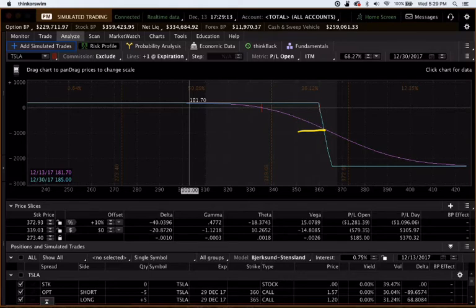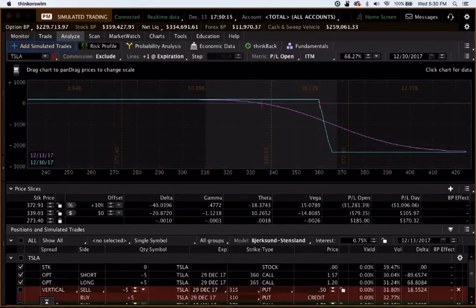We can start the adjustment right now by turning this into a condor. I can add on a bull put spread, an equal $5 spread, and we can bring in a 50-cent credit. Although this doesn't eliminate the risk, it increases our potential return, reduces our risk to the extent that we get the credit, and it'll neutralize the delta, which means it'll take less money to hedge if we need to.